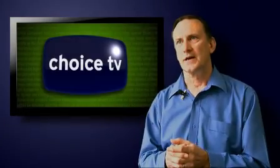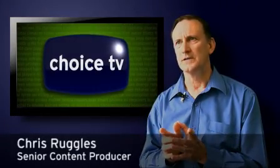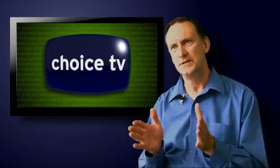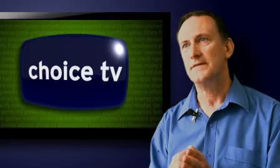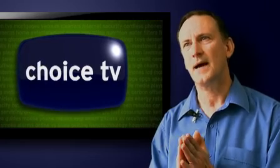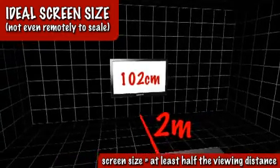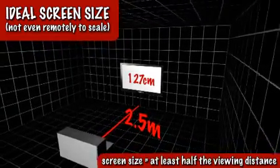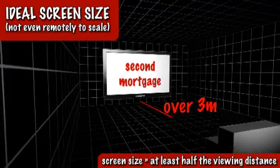The first question you should ask yourself is, how big a screen do you need? It may be tempting to go large, but if your lounge is fairly small, then you'll be better off with a screen that matches the distance you'll be sitting from it. A useful rule of thumb is to get a TV with a diagonal screen size that's about half the viewing distance. So if your sofa is 2 metres away from your screen, then a 102cm screen will be your starting point. For a viewing distance of 2.5 metres, a 127cm screen would be more appropriate, and so on.